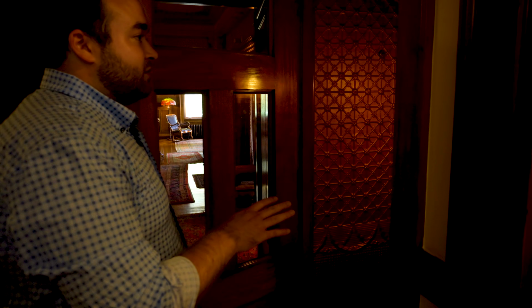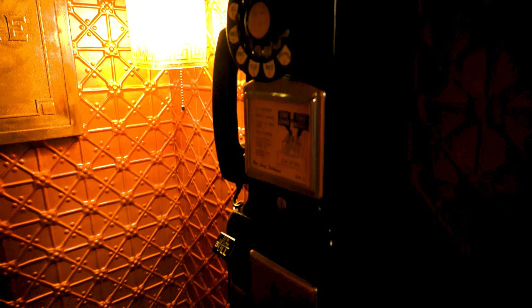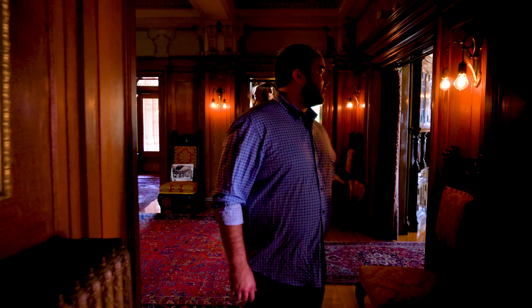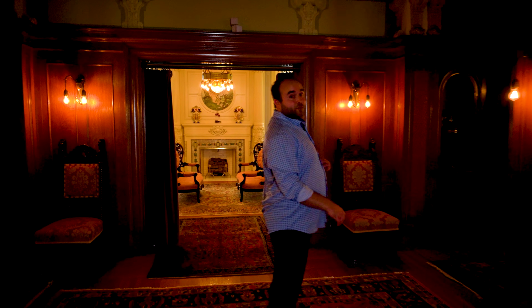There's an old telephone booth. And we can see that it has a plaque that reads Southwestern Bell Telephone Company with an old rotary phone to the side of it. Passing the telephone booth, we come back out here to the main hall. And we've got the breakfast room on that side and the dining room over here. But as we turn the corner, there's a whole other wing of the house left to explore. So let's go on this way, and we're going to be going right through here first.